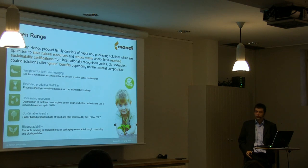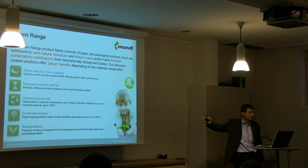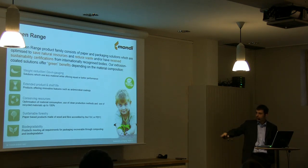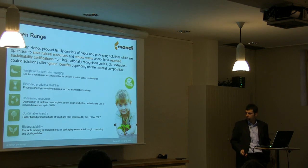First of all, weight reduction, down gauging, so using less of our resources, and trying to extend the product shelf life for food packaging, for example. Conserving resources, which is very important for water consumption, for example. Sustainable forestry: Mondi is still very big in paper producing, but we also have our own forestry in South Africa, and we log quite a lot of wood in Russia, for example, for our certified plant. So sustainable forestry is very important for us. And last but not least, also biodegradability.